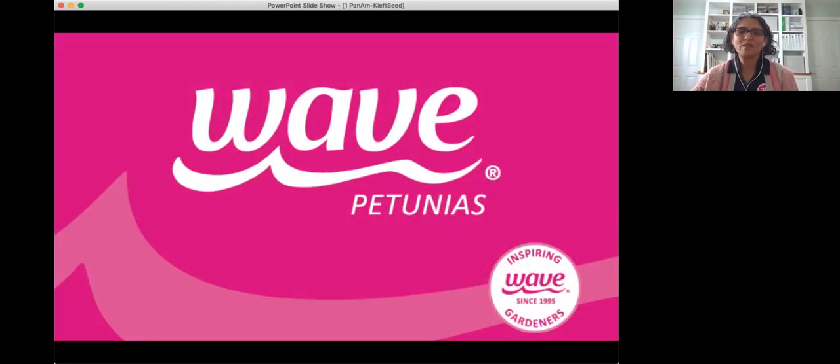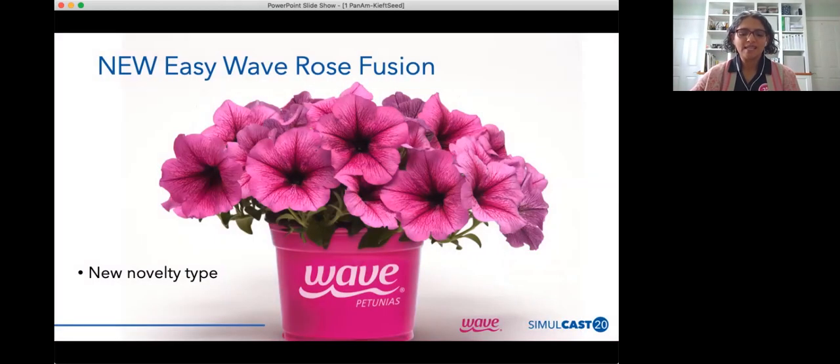I'm going to start out with Wave petunias. We have two brand new introductions in the Wave series, with the first one being Easy Wave Rose Fusion. This is a really nice, rich color with a vein pattern that's darker, and it's a bicolor or a novelty type. Novelty types have been really popular both with consumers as well as retailers. And this Easy Wave Rose Fusion joins the other existing bicolor types, Plum Vein as well as Burgundy Star.